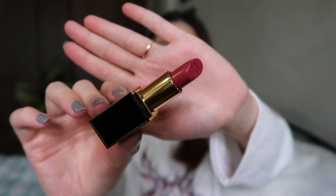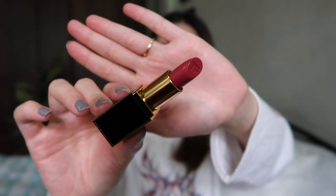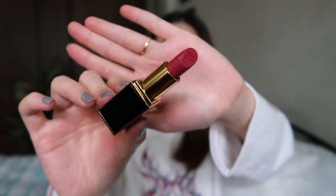They sent me the shade Night Mauve, a reddish mauve shade. It's coming up a little bit more red on camera, but it's actually more on the mauve side. So if you're somebody who doesn't want a super bold red lip, these kinds of shades are perfect. Even if you're working from home, with those Zoom meetings and briefings, you might as well slap on some nice lipstick just to make yourself feel a little bit better.